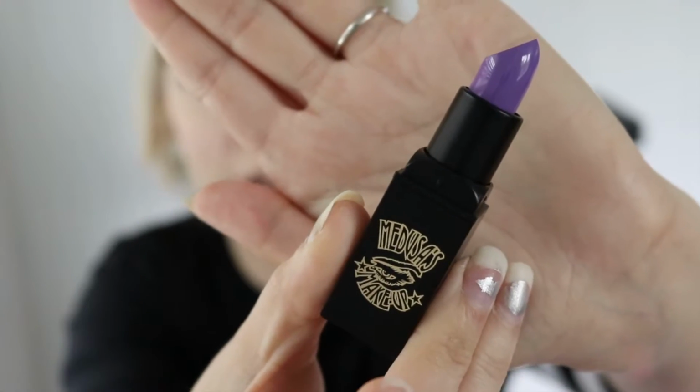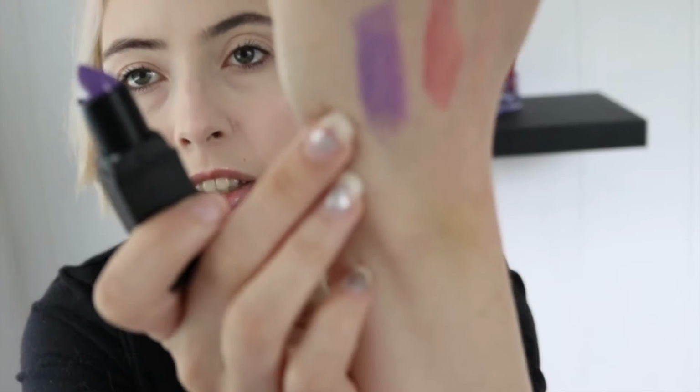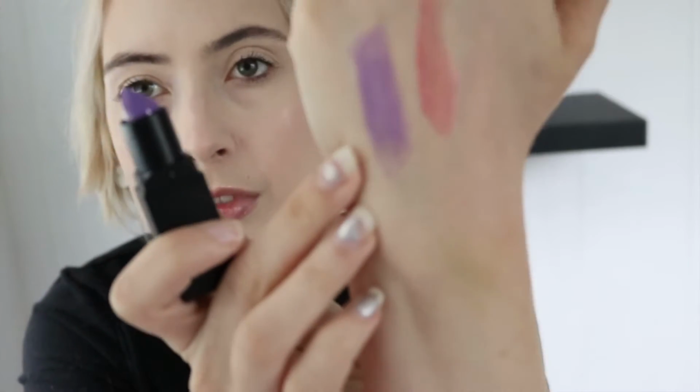Again, not something that I would wear on an everyday basis, but super cute. Let's do a little swatchy swatch. I'm always scared to have the lipstick out of its tube very far because I'm scared that it's gonna break. Seems very moisturizing. That's it right there. That's cute. I like it. Let's take off the lip gloss and I'm just gonna rub it in my shirt because that's just how I live my life.